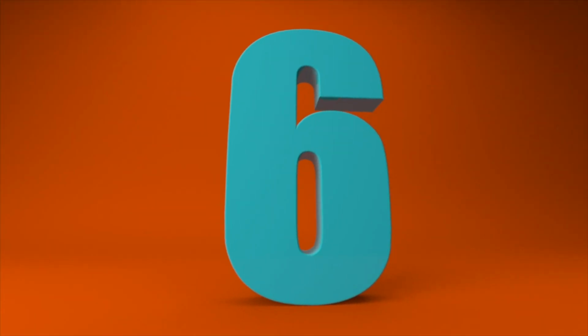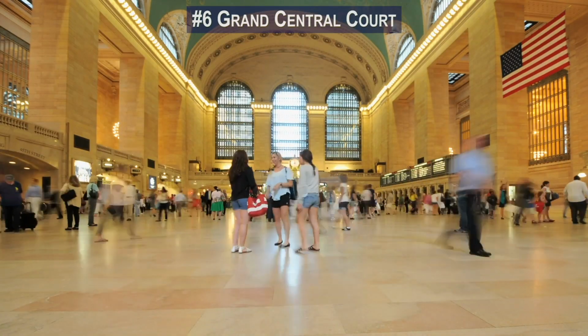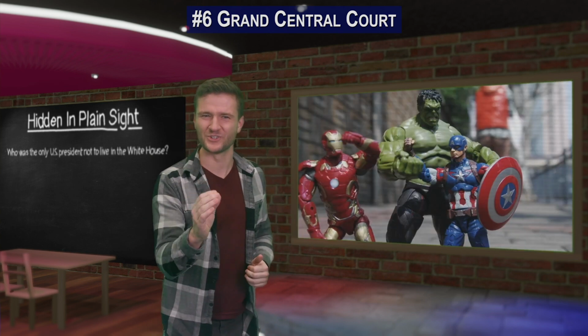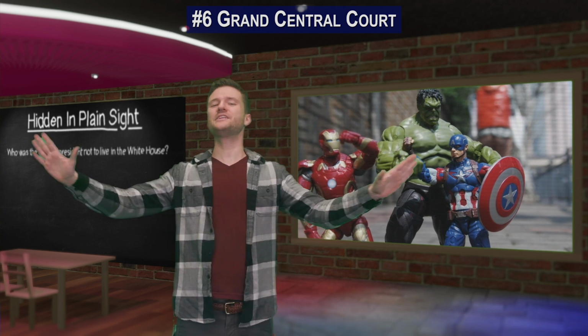Number 6. Grand Central Station. It's one of New York's most iconic buildings. Not only is it the largest train station in the world, but it's also the place where Captain America and the Avengers saved the planet by defeating Loki and his intergalactic evil alien army back in 2012.